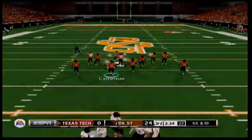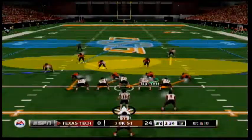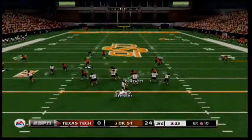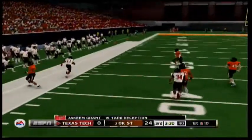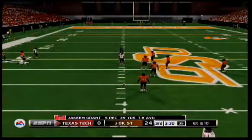Let's see if this drive has a more rewarding conclusion than their last, which ended with a punt. If they're going to make a comeback in this game, it's going to have to start now. This offense has to get rolling. Hauls it in as he's pushed out of bounds. Gain 15 on the play. First down.